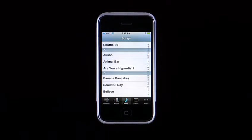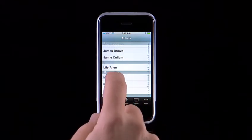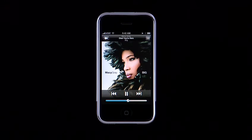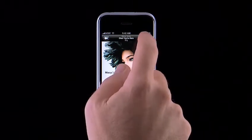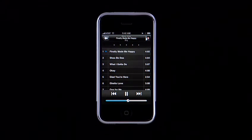To see your music sorted by artist, tap on the Artists button. Then scroll through to find a favorite album, and then a song. To see the album's complete track list, tap here, then tap on any song to switch the track that's playing.